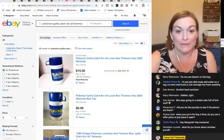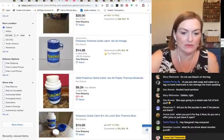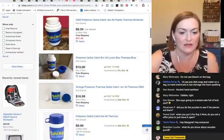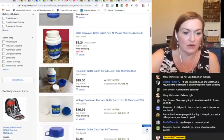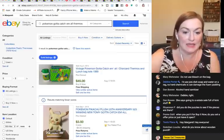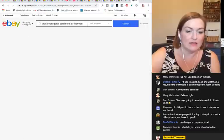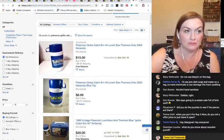And this one, there are some up there for anywhere between $10 and $15. Most of them, it looks like around $15, which works for me. So I'll probably put it up there for that price. And there aren't solds on here, but again, this is a 2000.